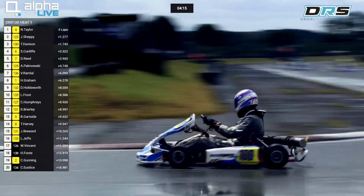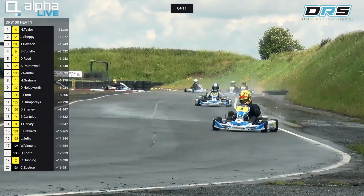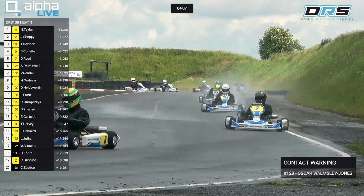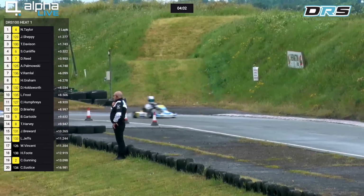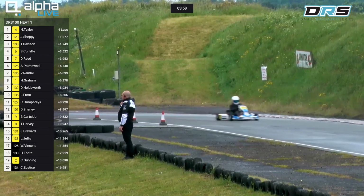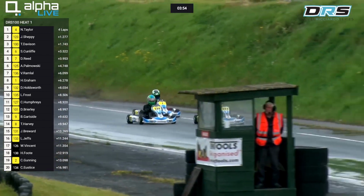Looking down for championship leader Callum Gunning, he's still 19th, so Gunning must have had some sort of issue because that's where he started roughly, and he hasn't gained any positions yet. We'll see if he's starting to pick up the pace now. Best placed rookie in the field is William Vincent in 17th position. Henry Foote is 18th. Cody Eustace is next. That is from the back of the grid. Cody Eustace up to 20th place.